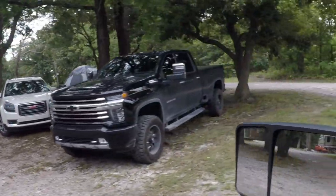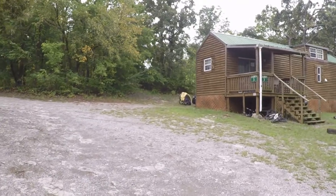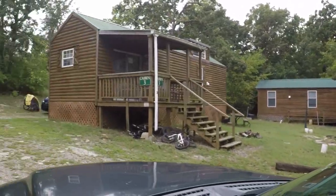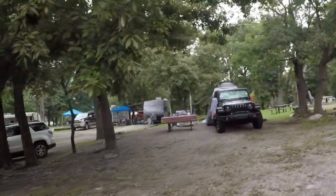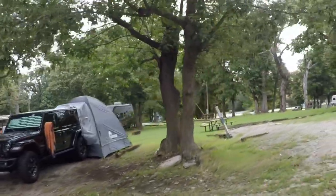We were surprised, they also have cabins that you can rent. They have cabin rentals that are also available. Some people, I don't know if they're here full time or staying long term. There's a lot of sites.